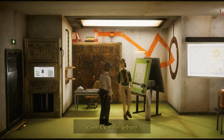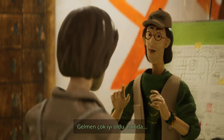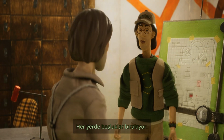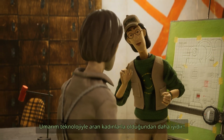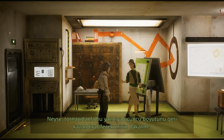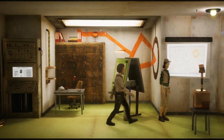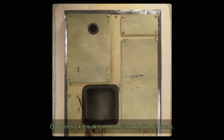Hello, Sai. How's it going? Oh, it's been tough, Harold. Every detail has a detail. It's like this filigreed. Oh, it's good you're here, actually. Yeah? What do you need? Well, I'm having a bit of difficulty with the 3D printer. It's leaving gaps everywhere. Oh, okay. Shall I take a look? Yes, please. But I hope you're better with technology than you are with the ladies. I hope so, too. Anyway, see if you and your screwdriver can get this printer its third dimension back. You have to undo the screws first to remove the front panel.